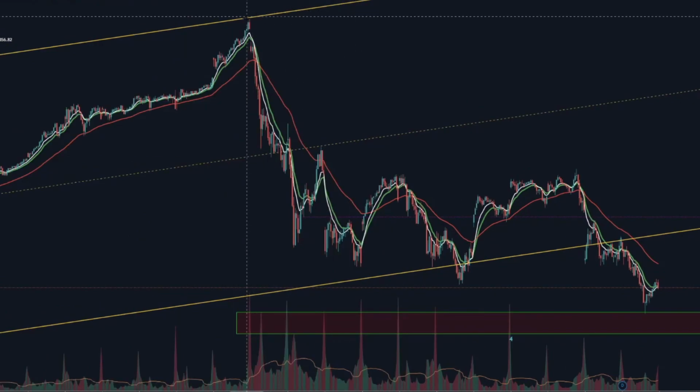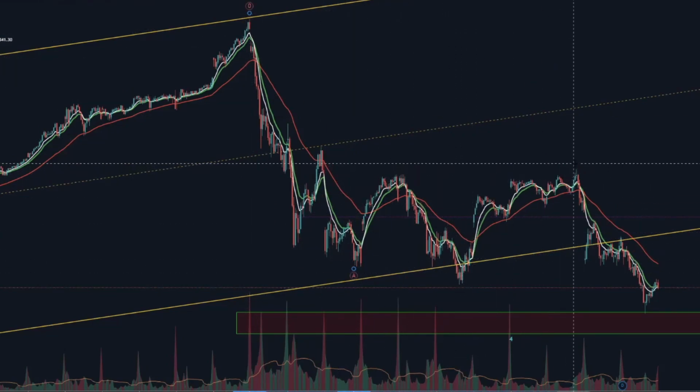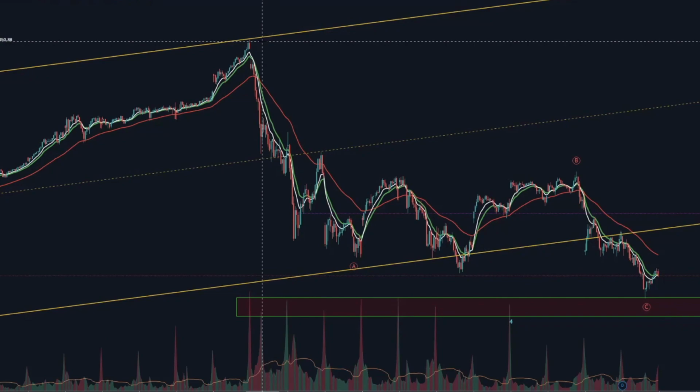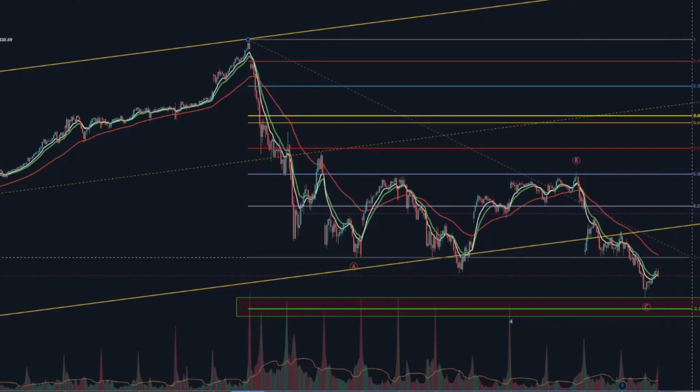Just at first instinct when I look at this, I think to label this whole move down here as the A wave, it's pretty impulsive. This whole thing is our B wave, which I think is going to be an expanded flat, and then finally our C wave. There are a couple different pulls I like to do just to see if I'm on the right track here. The first is a Fibonacci retracement from the top here down to the bottom of my A wave, and I'll just pull it sideways.